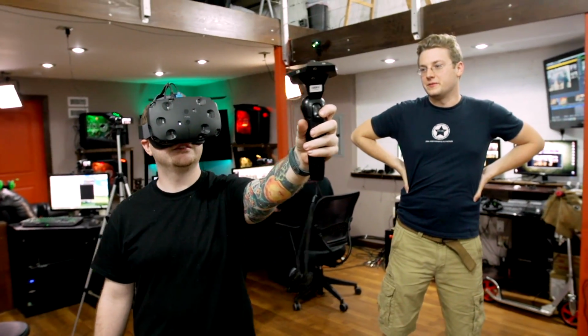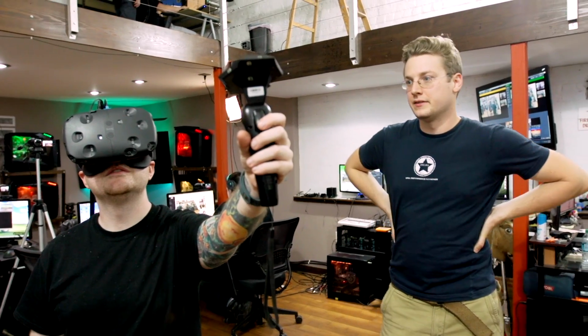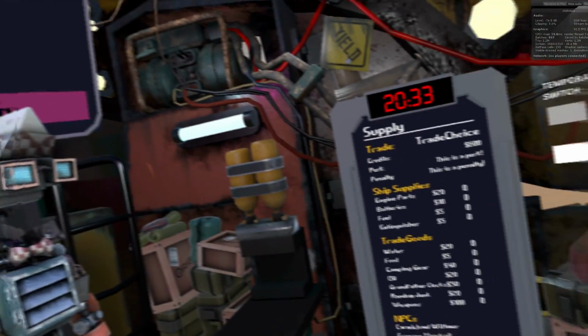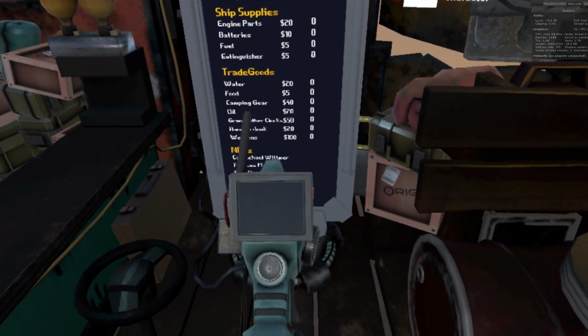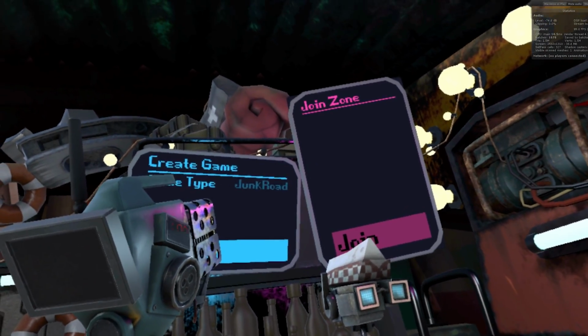So what's important is the menu, or this room inside the bar, while being cool to look at, it also exists as the lobby. And so this is where you set up the game type for either multiplayer or single player. Launch into it, set your settings that you're looking for, and then eventually launch into what you're looking for and get paired up with other players before doing a multiplayer match.